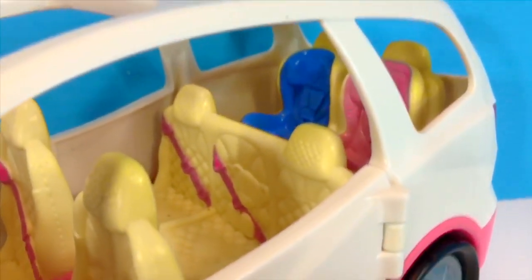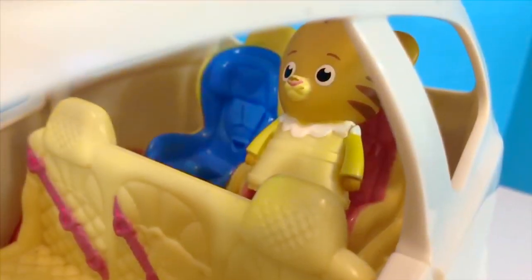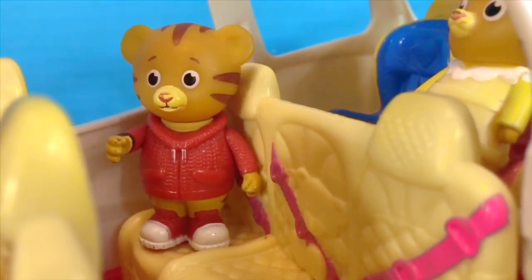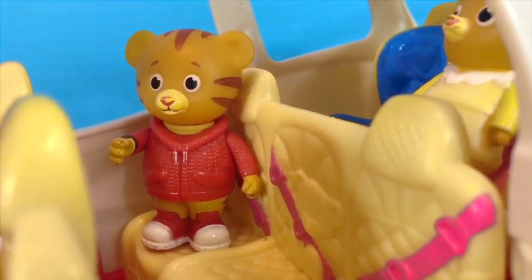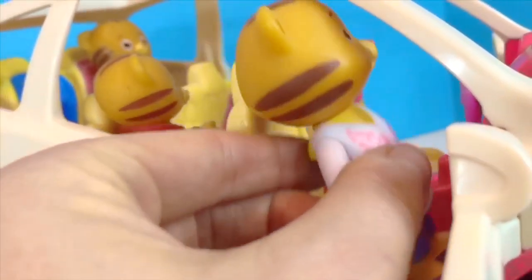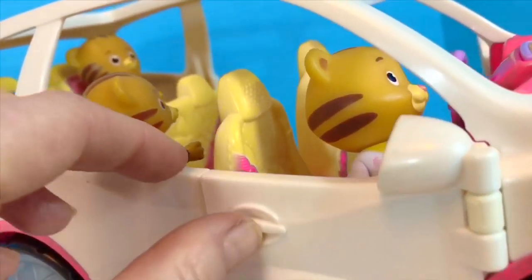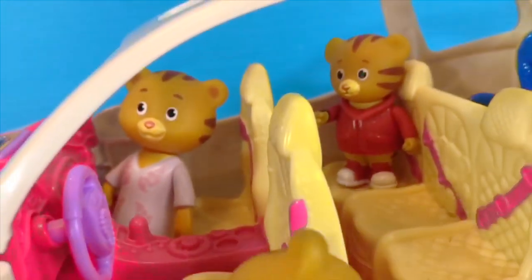Baby Margaret is still too small to sit in a regular seat. She must sit in her pink booster seat all strapped in. Daniel Tiger is big enough and heavy enough to sit in a regular seat without a booster. He puts on his seatbelt. Mom Tiger rides in the passenger seat. And Dad Tiger is the driver.